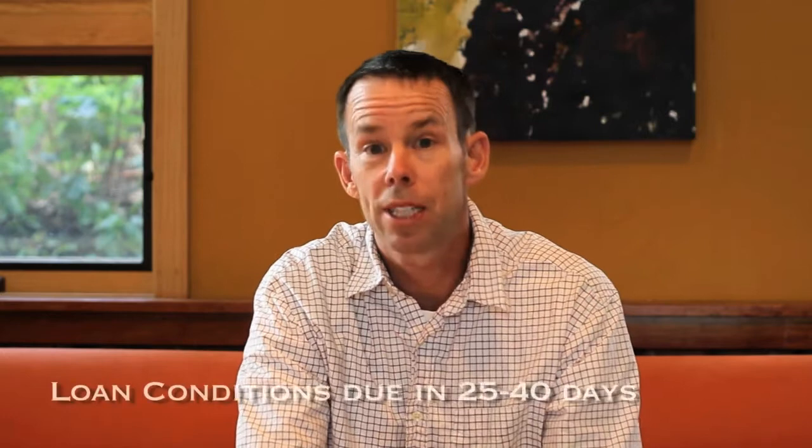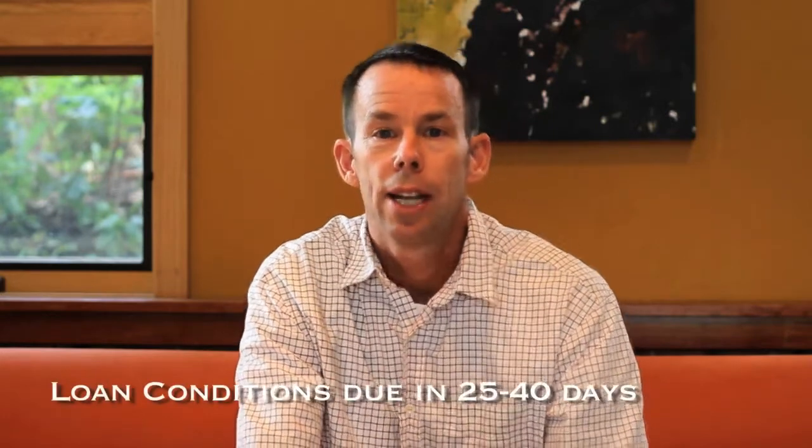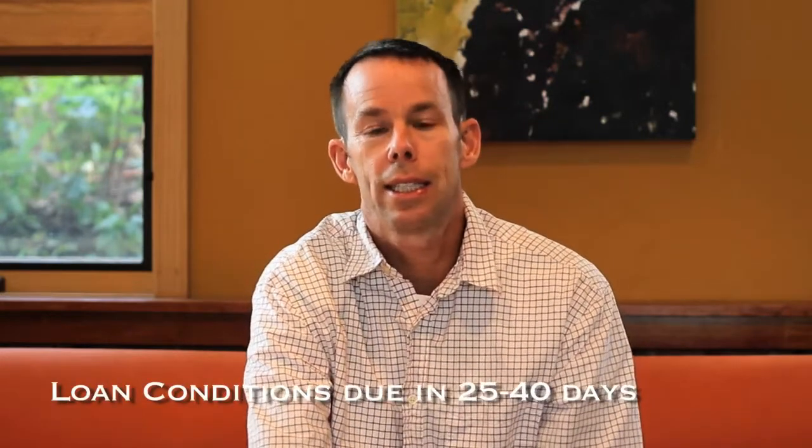The next one, and the biggest one, is the loan contingency. The loan contingency basically says that the buyer can get a loan within approximately 25 to 40 days, maybe 45 days, depending on the complications of this loan. But basically, a buyer has almost 30 days to get this loan. And if for some reason the buyer doesn't like the terms in the loan, doesn't like the interest rate, anything about the loan, the buyer can terminate it.